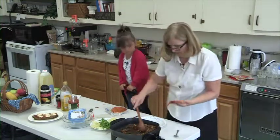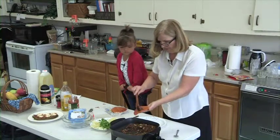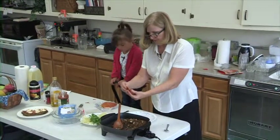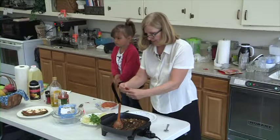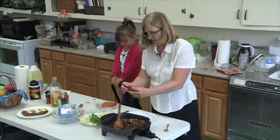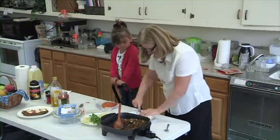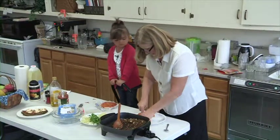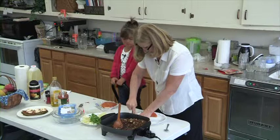Okay. All right. And then we'll fill them a little bit. And I'll fold them over, and I'll do the same thing. There's a little sticking out. We don't want to have anything sticking out. And then we'll do that again. And that makes sure that they will be tight.